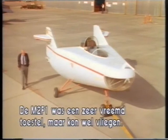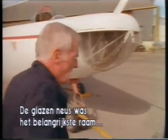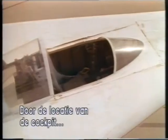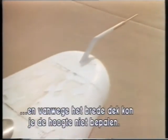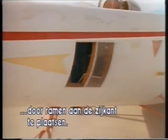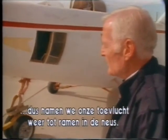The M2F1 was a very odd-looking vehicle, but it would fly. This nose glass was the primary window to judge height. In this cockpit, its location, the deck was so broad that you couldn't look down to judge height. We tried to improve the vision by adding some windows on the side. That really didn't help much, so again we resorted to the nose windows.